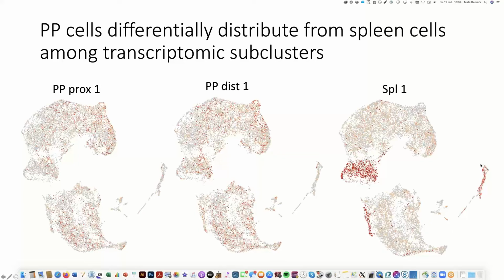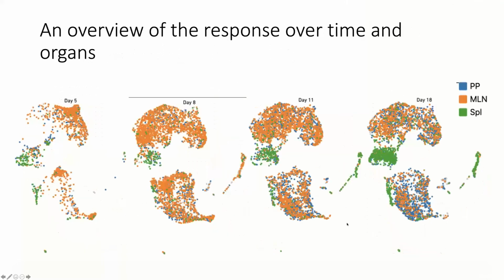And using the hashing, we could also build an overview over time and organ. So here you see the day 5 cells that we isolated, the day 8 cells, and also the later time points. You can see how we clearly end up with this splenic response after 18 days, while you have this very early response made up of totally different cells early in the response.